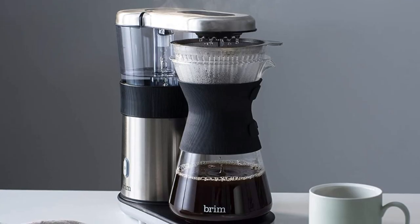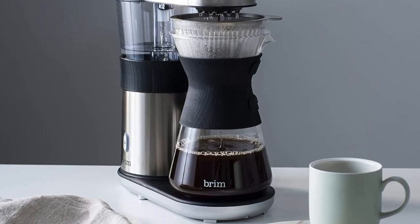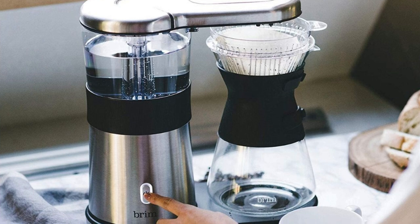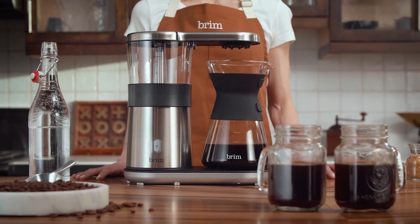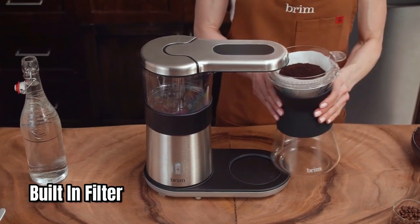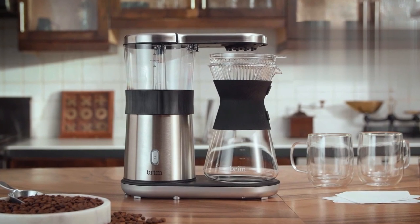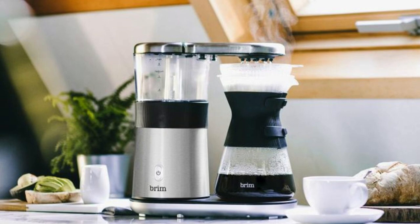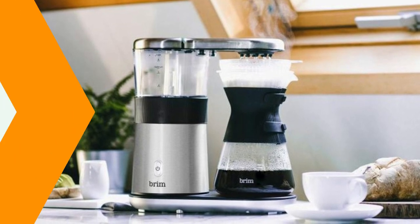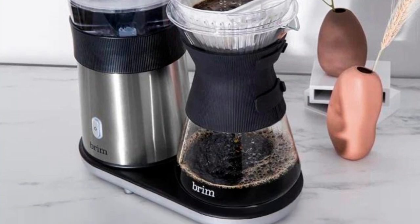This coffee maker features an advanced temperature control system that cooks your grounds perfectly every time. There is no need to worry about over-extracting or under-extracting your beans. Another great feature of this fantastic machine is its built-in filter. This eliminates the need for paper filters and makes cleaning up much easier. If you are looking for an easy way to make consistently delicious cups of coffee quickly and efficiently, then look no further than the Brim Coffee Maker.